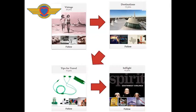Now, here's a really great example of a company that is using their boards to tell a story, and it's Southwest Airlines. And I love this. They did a vintage board which shows the old school outfits they used to wear, the planes. They're really cool pictures. So it's really fun to learn about the history of a company because you kind of see where they came from and where they are today.